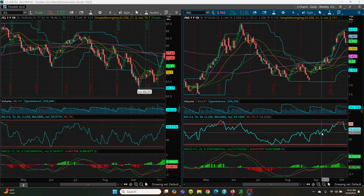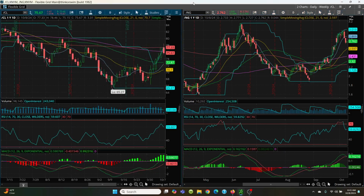Okay, here we have crude oil and natural gas daily chart. Now remember, the API report will be out on crude oil today at 4:30. And remember, just keep your eye on the Middle East here and keep your eye on them hurricanes that's going to affect crude oil. Okay, so what do we have here?